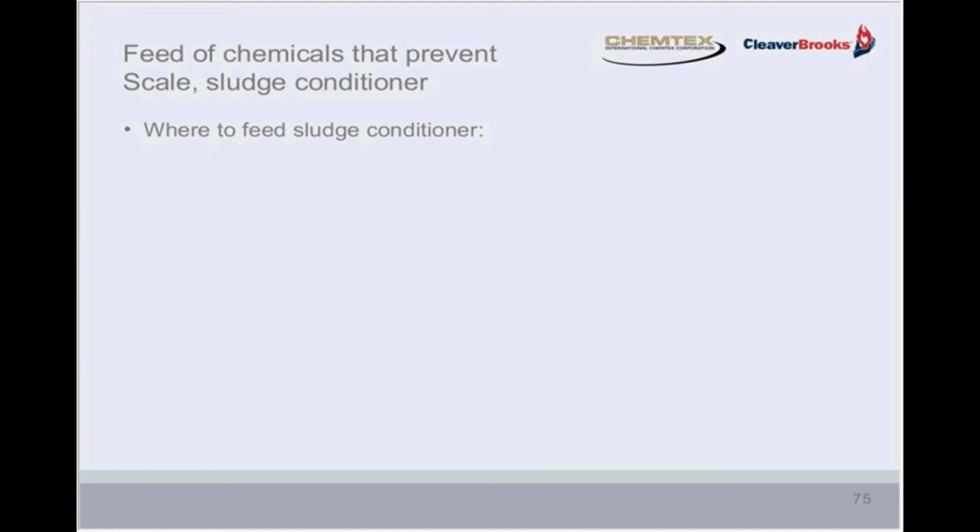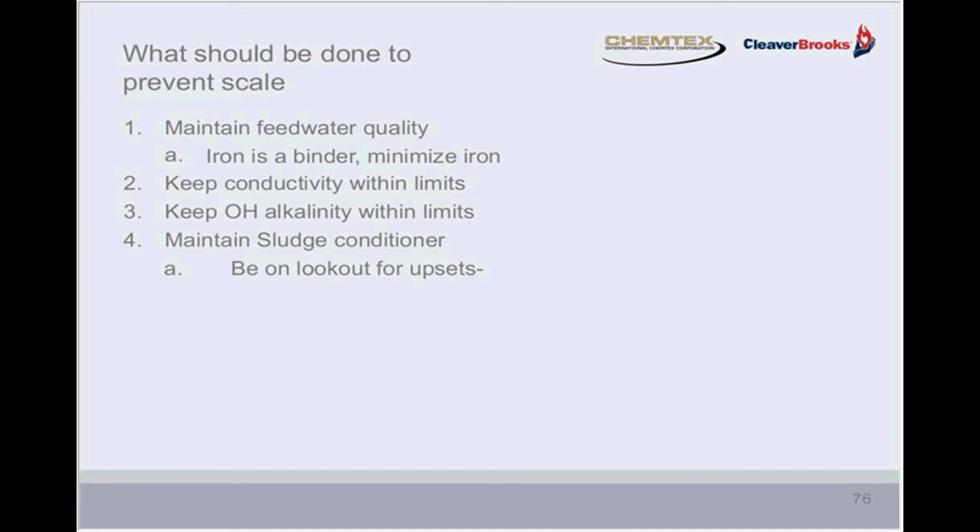So that is a very, very brief overview of what a sludge conditioner does and how to test for it and what to look for in problems. But where you feed the sludge conditioner, ideally you feed a sludge conditioner to the feed water line. If you must, you can feed it to the deaerator, or you can feed it to the boiler itself.